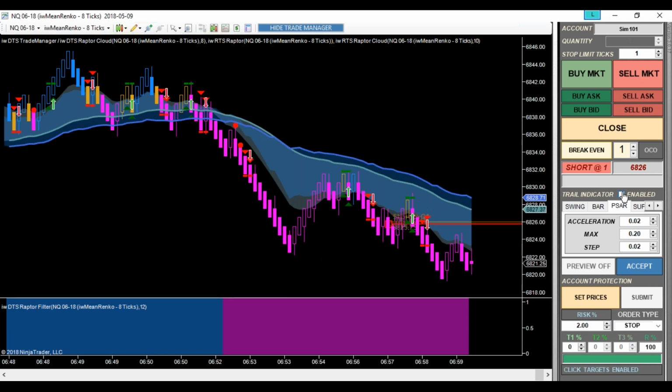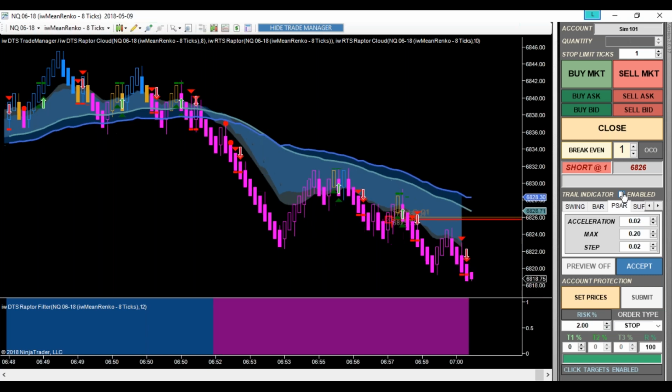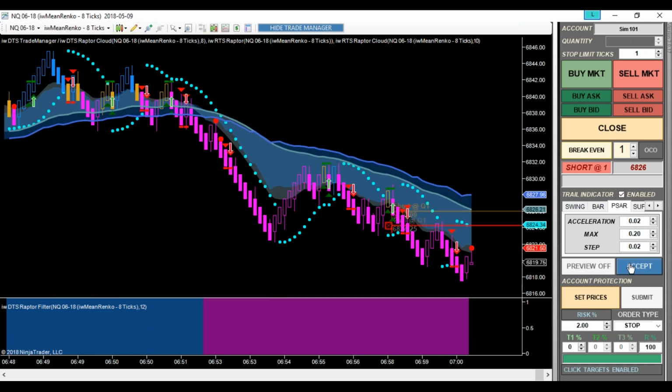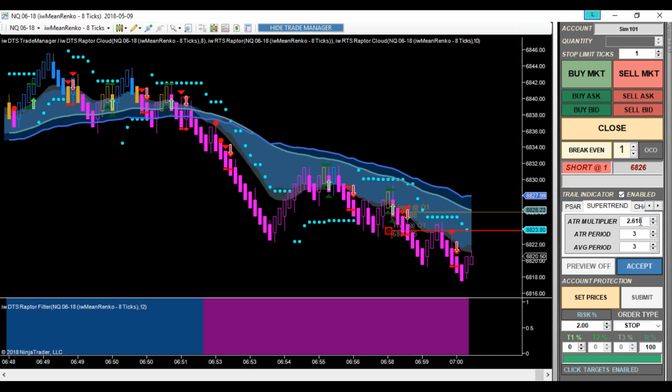Come on, one more push. One more push, and I think we're going to run over the buyers. There we go. I'll leave it in parabolic mode now. Or, maybe you can play with the other methods as well. There's super trend, which is another ATR derivative.